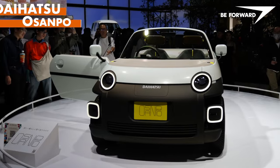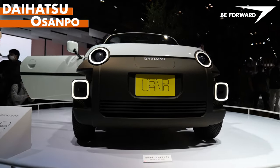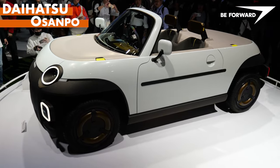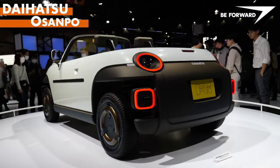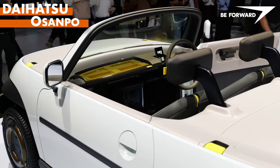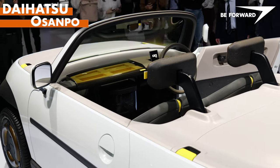Daihatsu Osanpo. An interesting take on the Kopen heritage. An electric version of a joy car. The idea behind the Osanpo is to allow the user to enjoy the pleasure of driving with the roof open on a daily basis. A philosophy that allows the user to be more in touch with nature.